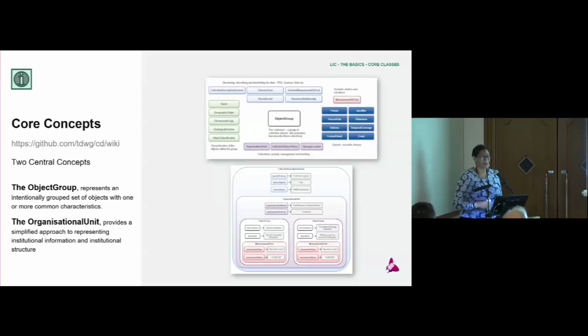You'll find that we don't use the word collection a lot because collection has all sorts of connotations around it. You talk about the collection as the part of the institution, you talk about the physical collection. So we use object group. You'll see object group as a term. And what you can then do is, to any of those organizational unit levels, you can assign object groups.